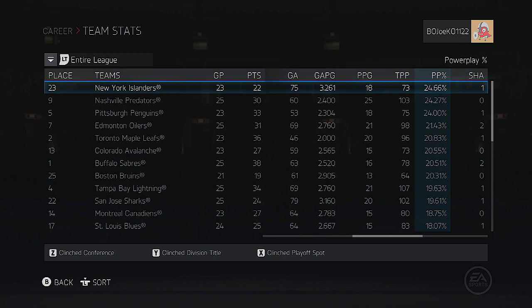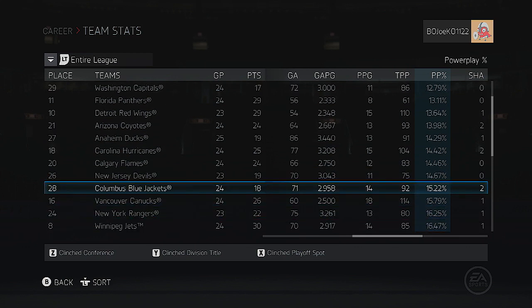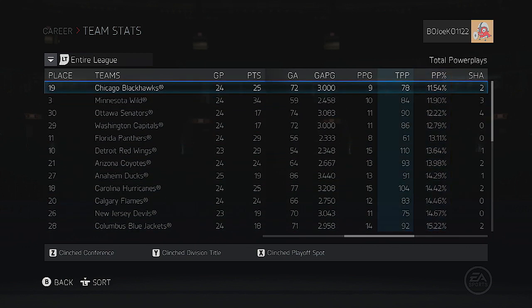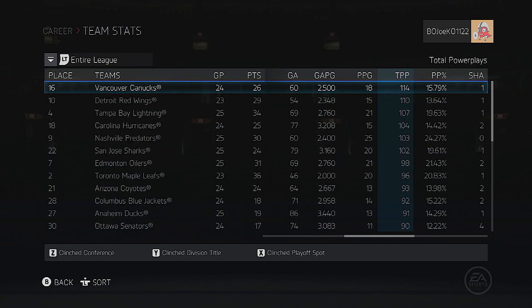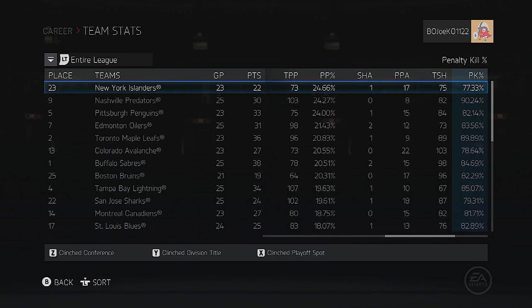Power play percentage. Power play is 15 something. It was like 15. Yeah, it's kind of near the low end. So maybe Shinkruk's not working out so well. Let me see times on the power play. But we have the most power plays in the league, so that could be a reason for it. Maybe I'll just edit it a little bit. Maybe I'll take Shinkruk off the power play. We'll see how many power play points he has.